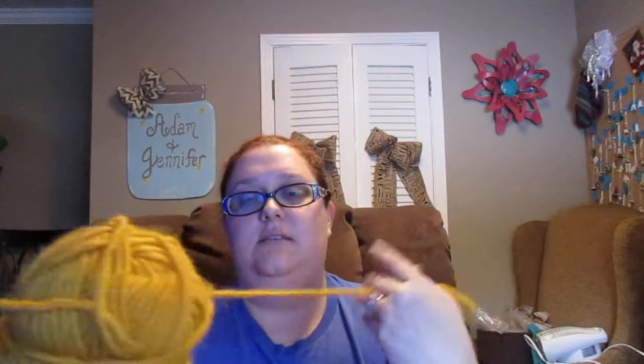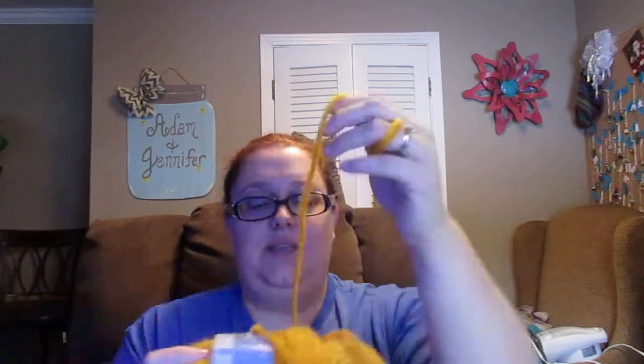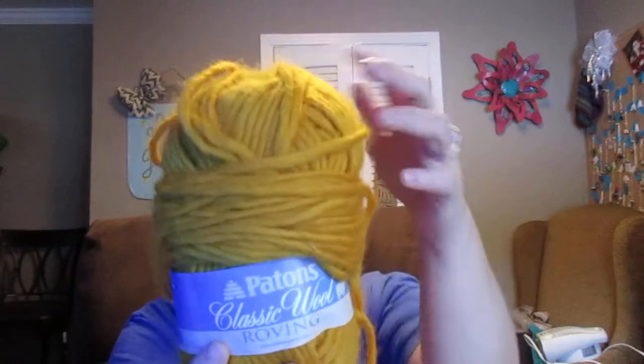There's so much, I don't know where to start. This is a thing of Peyton's classic wool roving in the color yellow. It has been unwound a little bit, but I don't think it's been used. I can weigh some of these and see if they're the amount they're supposed to be. But it's a pretty yellow.